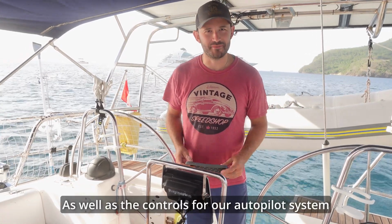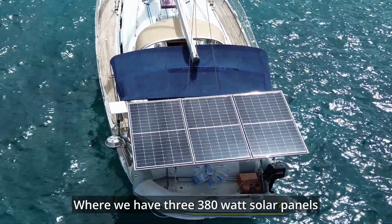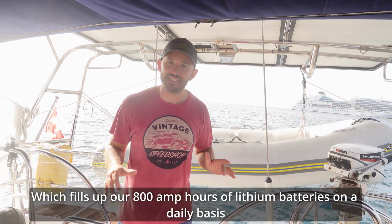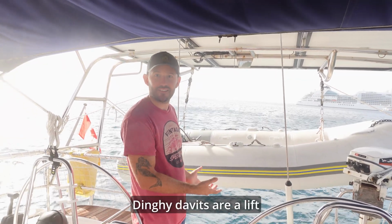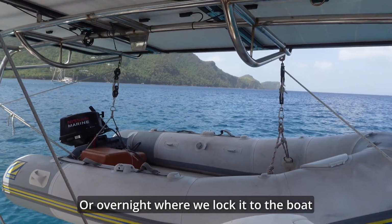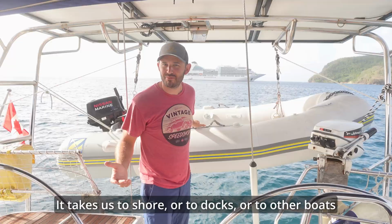our autopilot system. Above me is the solar arch, where we have 3 380 watt solar panels for a total of 1140 watts, which fills up our 800 amp hours of lithium batteries on a daily basis. The solar arch sits on top of our dinghy davits. Dinghy davits are a lift for our dinghy to pull it up out of the water. We keep it up out of the water when we're not using it or overnight, where we lock it to the boat. The dinghy is like our car. It takes us to shore or to docks or to other boats.